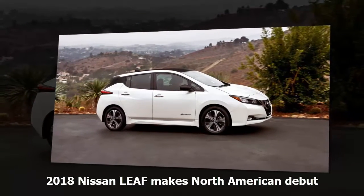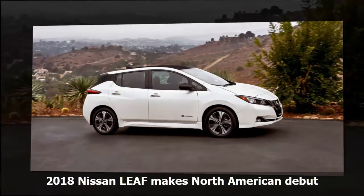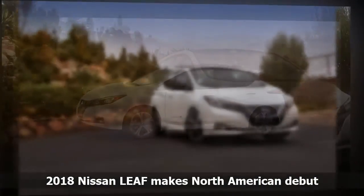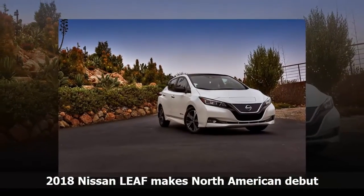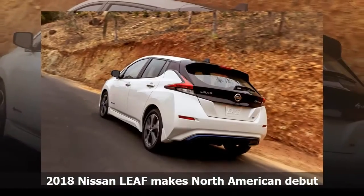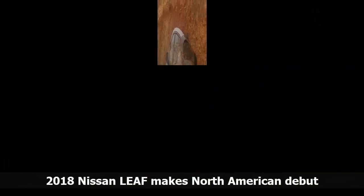Its new ProPilot Assist, Nissan's advanced single-lane driver assistance technology, helps ease driver workload by reducing the amount of driver acceleration, steering and braking input under certain driving conditions. While a hands-on system, it previews Nissan's ongoing development of future leading-edge autonomous drive technologies.